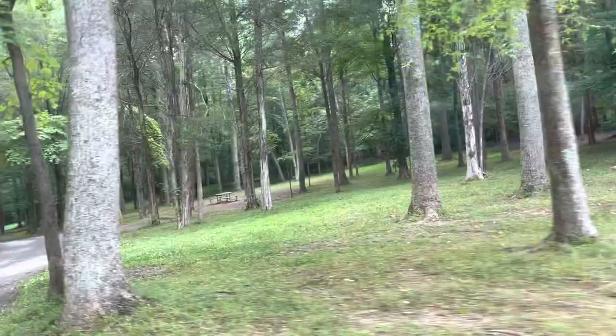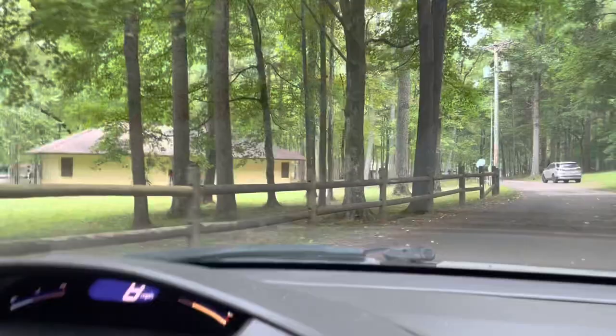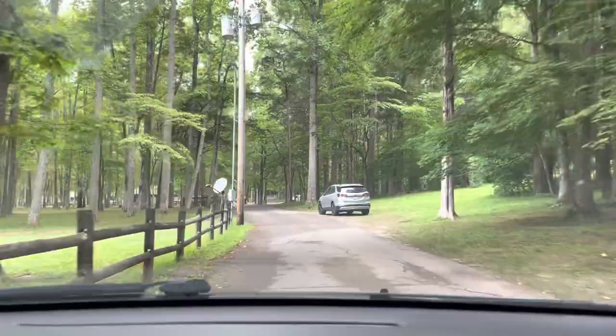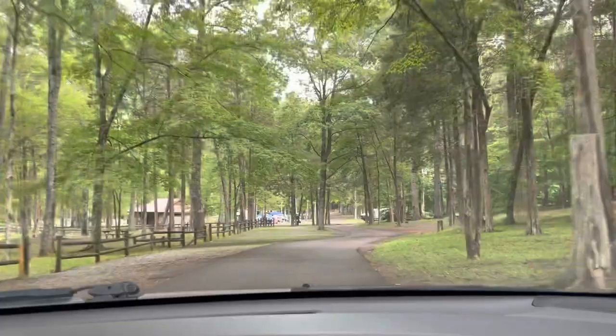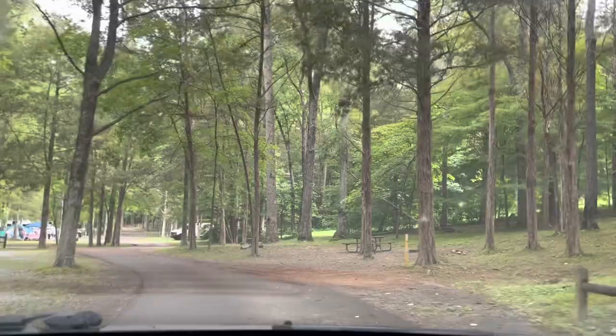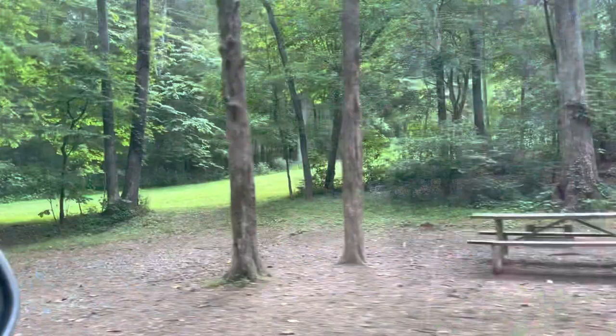This is kind of bumpy here. Yeah. I'm filming definitely this time. Okay. I'm just going to film out the front. So again, here's the restroom. Tent only.